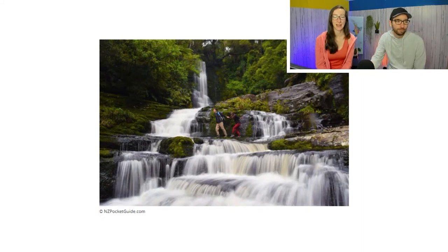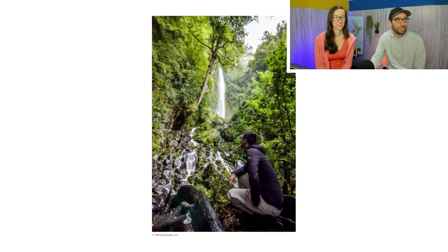So enjoy. All right, so it's always 5 o'clock somewhere. So the next waterfall that we have is Whiskey Falls. Whiskey Falls is located on Mount Robert Road, which is about 5 kilometers, which is 3 miles from St. Arnaud in the Nelson Lakes National Park on the South Island.